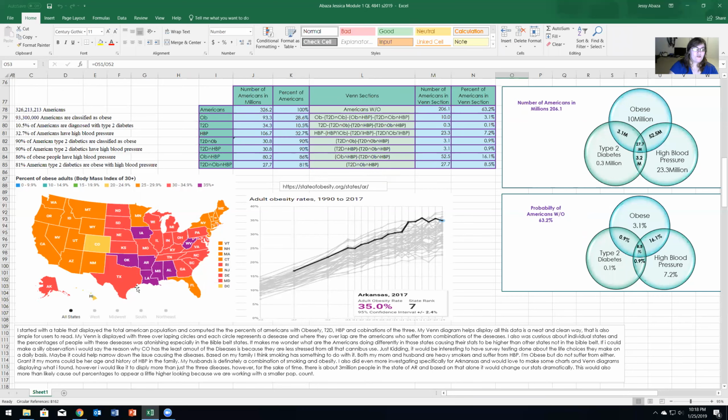I also find it extremely humorous that the Bible Belt suffers the most from this. I don't know if there's anyone religious in my class, and I respect your religious views, but I just found this to be too funny.